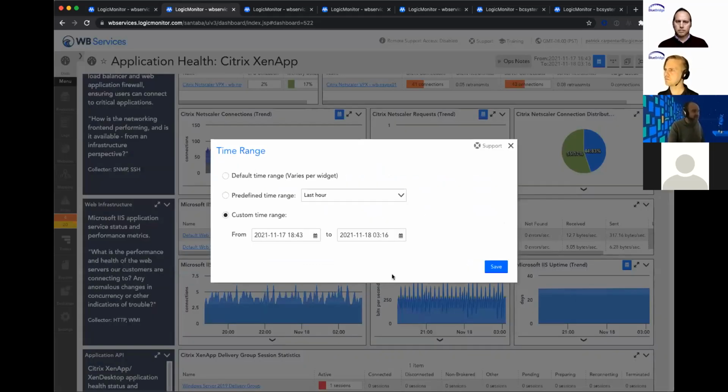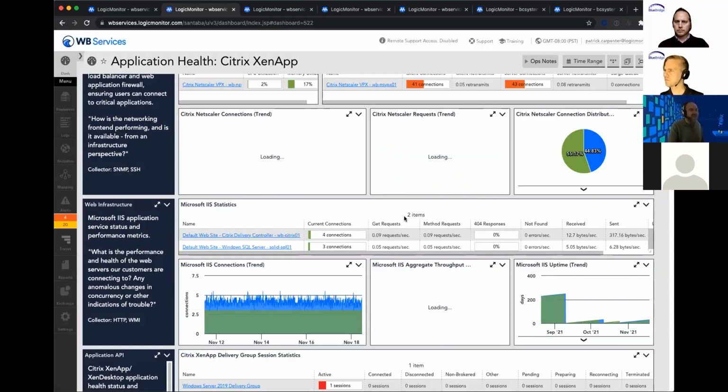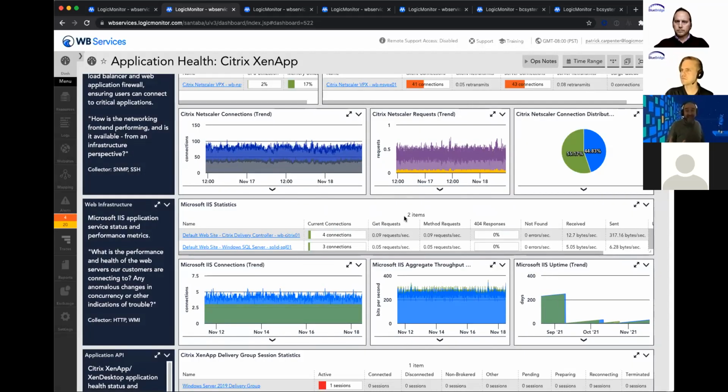When I'm done with that time range, I switch it back to defaults. Otherwise, it'll keep following me around, right? Which is nice, if I need to go check other things or other devices. Maybe I want to go check and see what the internet bandwidth was at a location during that time period. We're going to stay locked in until we're done and release it.